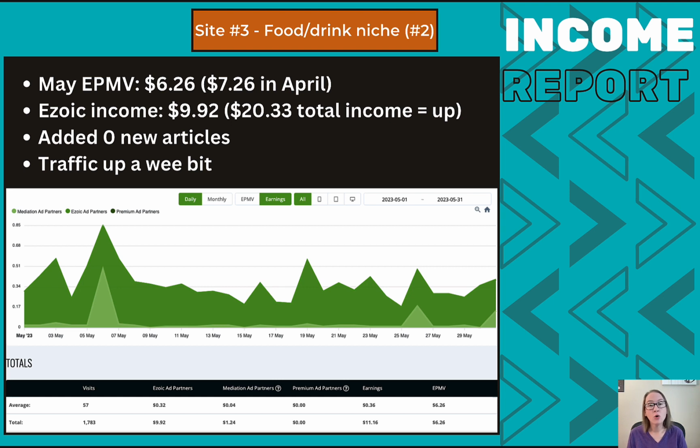That being said, the total overall income for the site did manage to go up because there are a fair number of affiliate posts on this site. I think I'm only using the Amazon program on this site right now though. So overall income, $20.33, and like I said, that was an increase. And the amount that was earned just from Ezoic was $9.92.